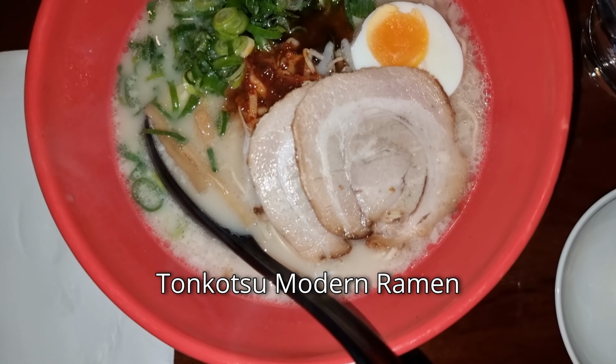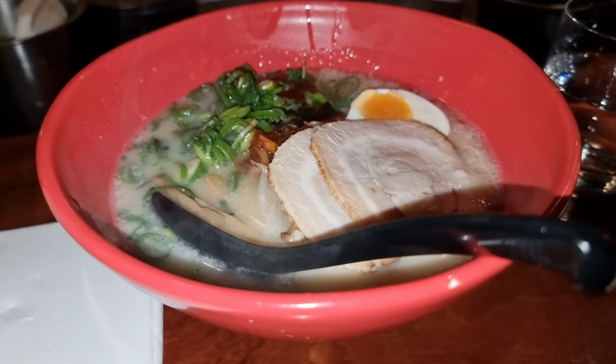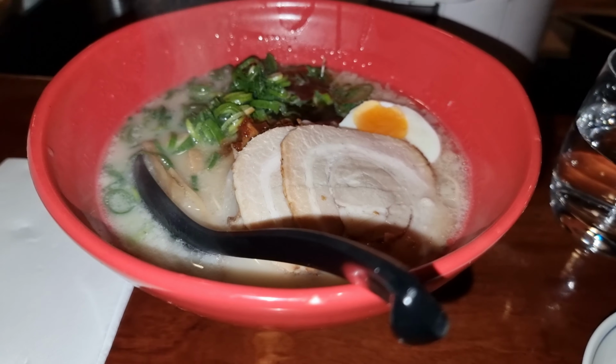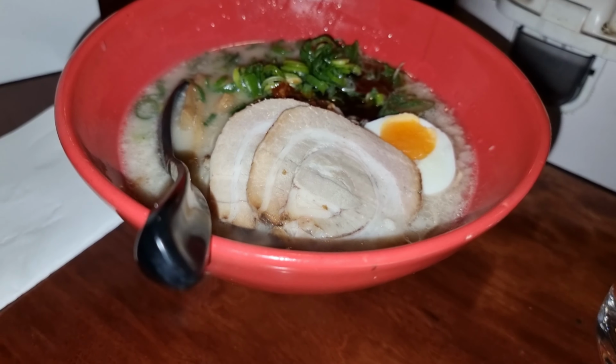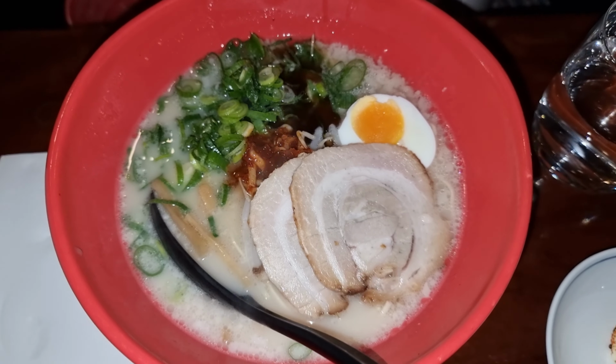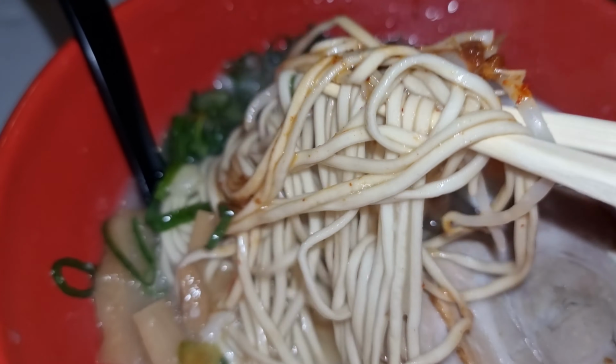Tonkotsu ramen is a rich, creamy pork broth that's been simmered for hours, with noodles perfectly cooked to that chewy al dente bite. But GoGyo's version is next level. The broth has a deep smoky flavor that lingers on your palate like a campfire after a long night. It's intense, rich, almost aggressively bold, but somehow incredibly balanced.